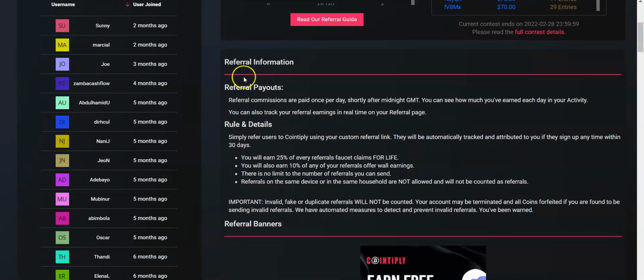You simply refer users to Cointiply using your referral link, and they'll automatically get tracked and attributed to you when they sign up within 30 days. So you'll earn 25% of every referral's faucet claims for life. You'll earn 10% of any referral's offers and wall earnings. There's no limit to the number of referrals you can send, and referrals on the same device or the same household are not allowed and will not be counted as referrals.